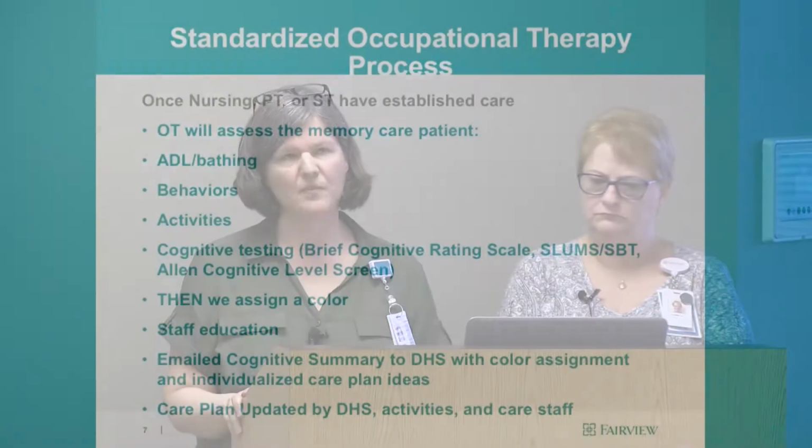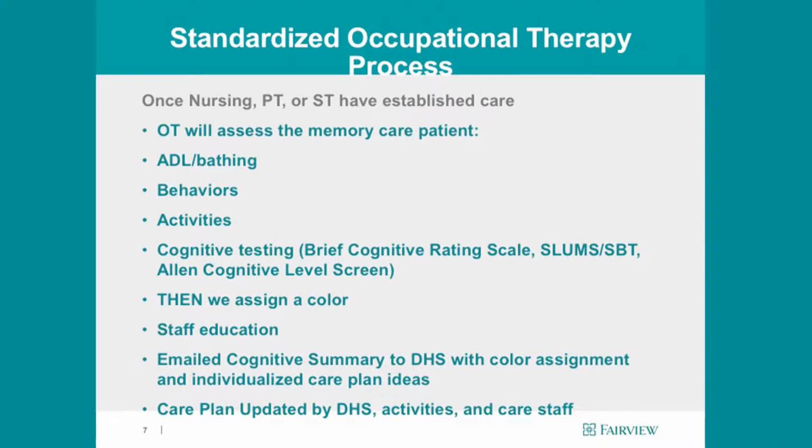And that's where I started to develop in my own mind how best to help from occupational therapy's standpoint. Because in Fairview Home Care, once nursing, physical therapy, or speech therapy sees a need, they're the ones that can come out and establish the care. I don't know why, but that's just the way it is. So occupational therapy has to be referred from one of our 3, the nursing, the PT, or the speech.